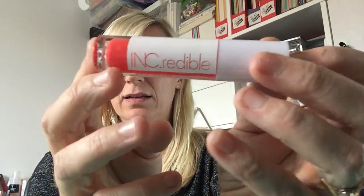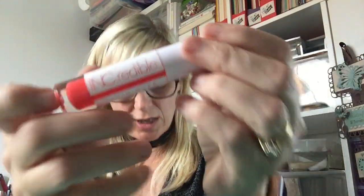Next thing I've got is Incredible Glazing Over Intense Colour Lip Glaze. So this looks like it's probably by Nails Inc. Let me just check. I'm not going in order, I'm just taking things out as I find them. So yeah, it's by Nails Inc.